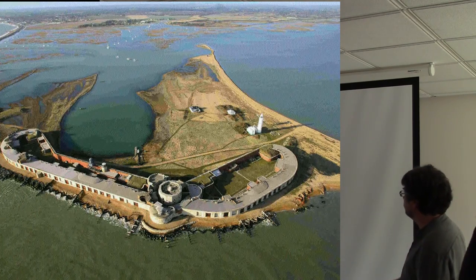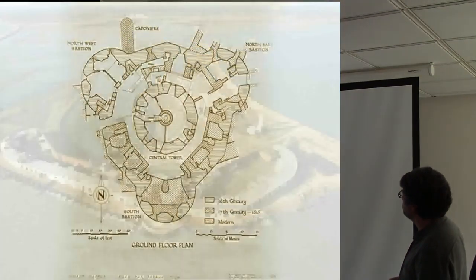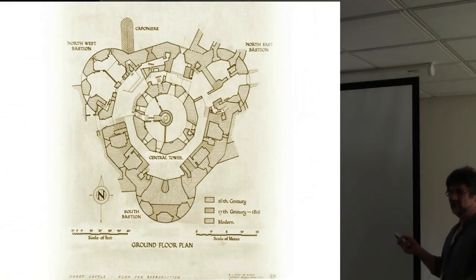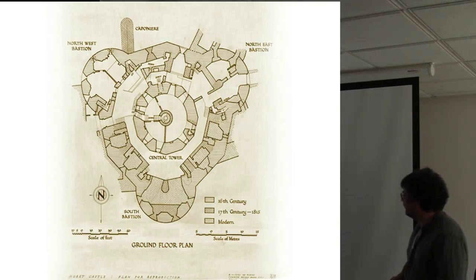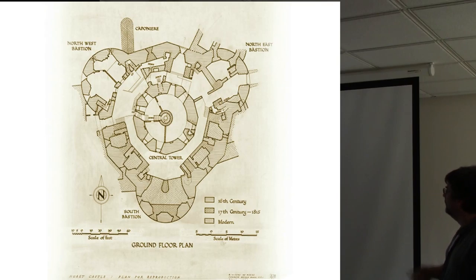So, English Heritage wanted a reconstruction. Now, these are great. These are my favourites. These are Ministry of Works plans, and they're little minor works of art themselves. And these are my preferred way of working, because they're accurate and they're easy to follow. They're very accessible.